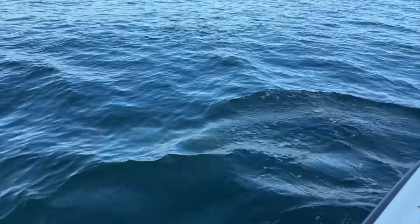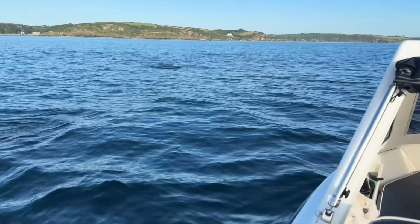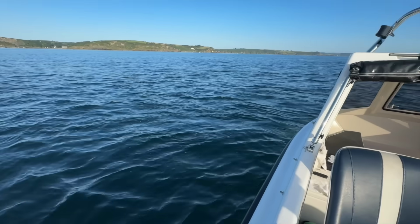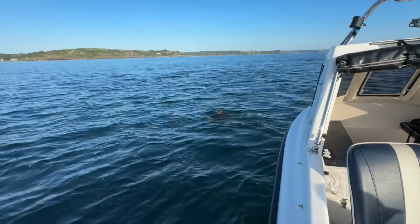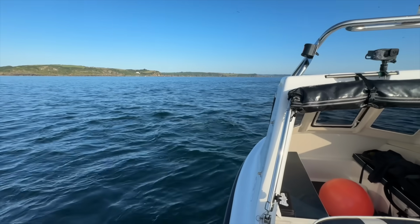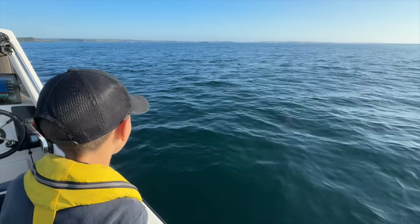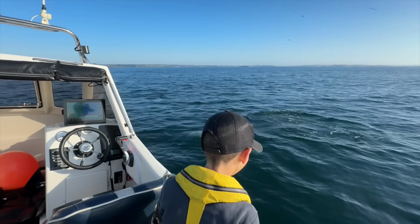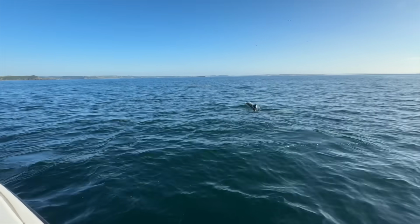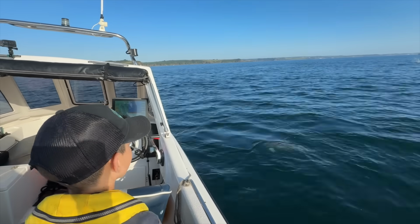There they are. They're all around, aren't they? Oh, there he is. Under the boat. Yeah. In front of the boat. They're busy, I'll give them that much. Oh, I just want to keep them alive. Shall we go fishing now? Sign, isn't it? Yeah, we'll leave these guys to it over here and then we'll go somewhere else.